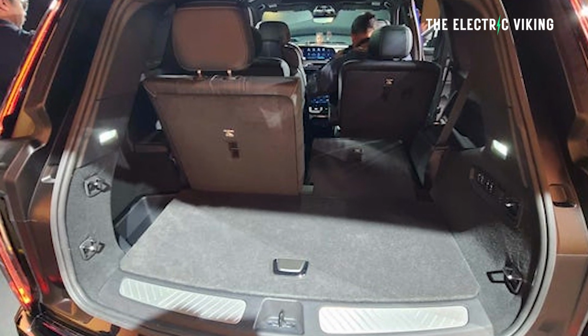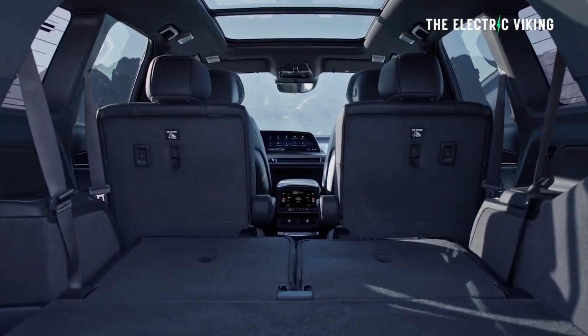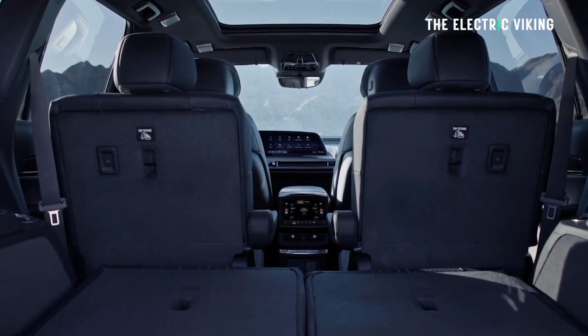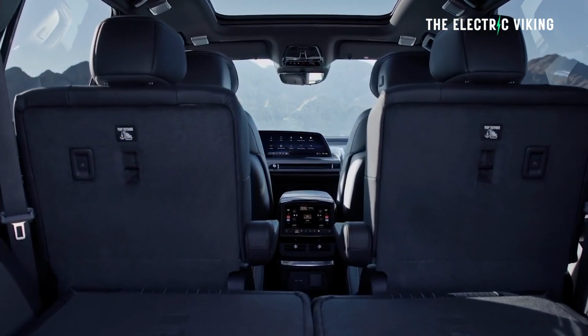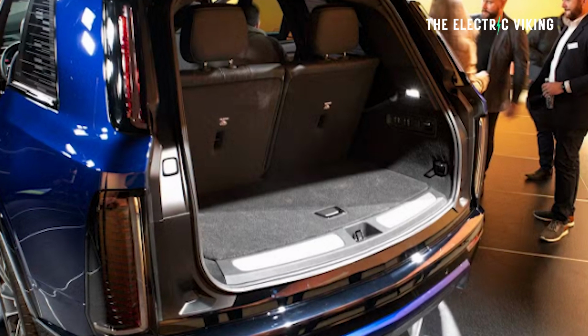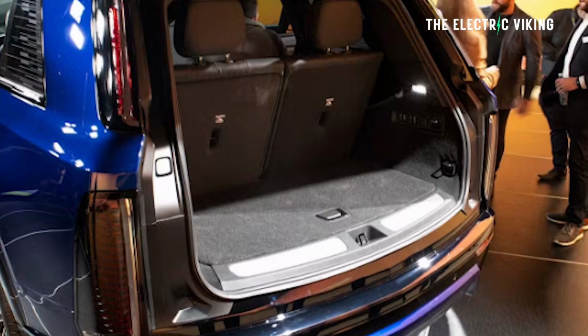So if you've got all the rows up, both first and second rows up in the vehicle, then you get 430 liters. Now, if you bring down that last row, so you've still got 3 seats of passengers in the back and 2 in the front, then you're still going to get 1,218 liters of space. That is enormous. That's massive. If you just wanted to use it for going on holidays and you've got, say, 2 or 3 kids, you'd have an enormous space to pack full of luggage. This thing is really big.